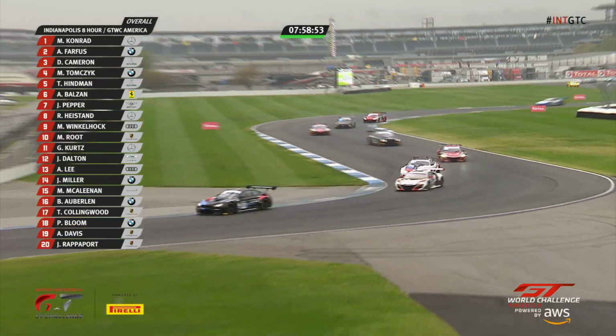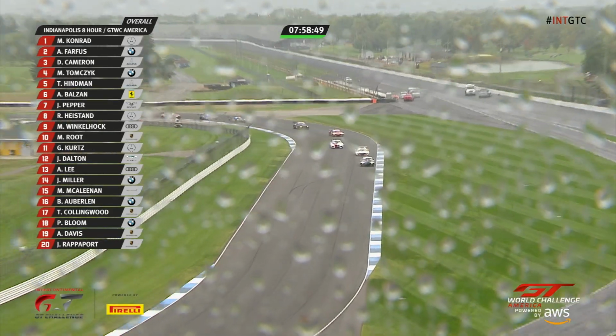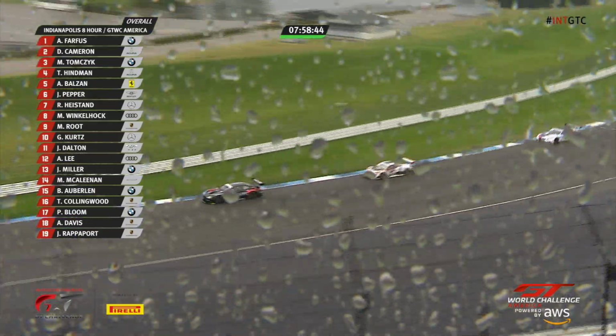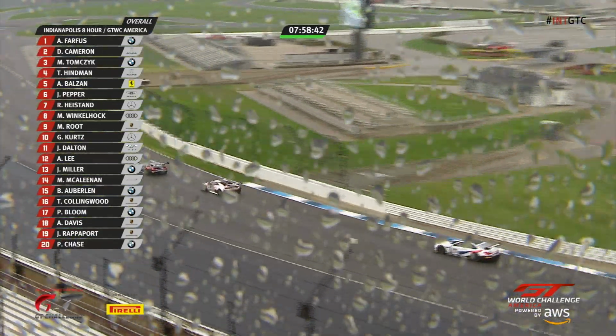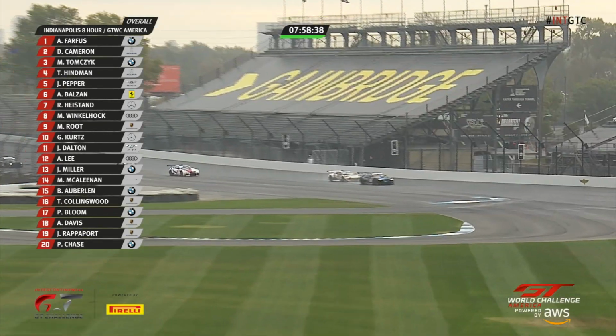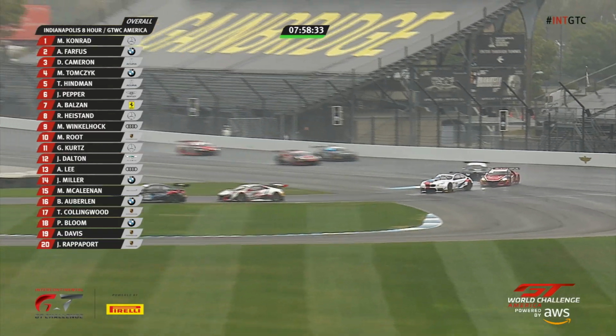Again, we're not convinced that this track is going to really suit that car in the damp. It's more the car, not the track, in terms of the weather. That lead trio right now easing away just a little bit. The real key in these conditions, Greg, if you're too careful and you don't really get any energy in the tires, that rebounds on you because you're not getting the tire temp to get the grip. Farfus there up and over the curb a little bit.